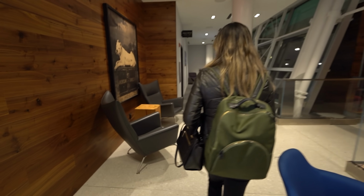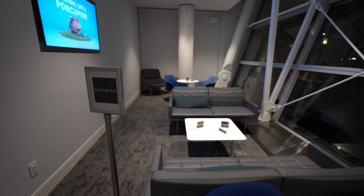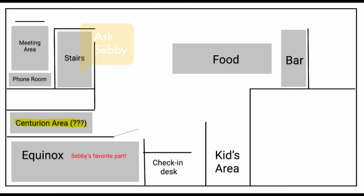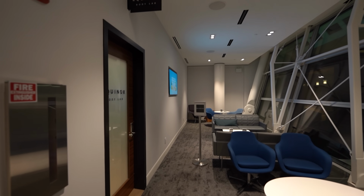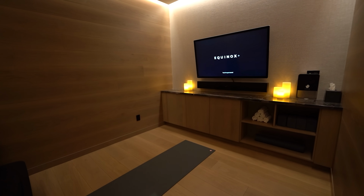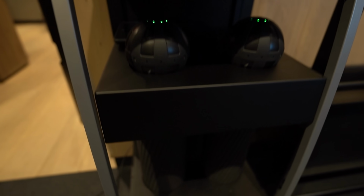On the left of the check-in area before crossing the bridge is going to be a Centurion area. I think they're probably going to add a little bit more, but it's technically reserved. And then there is an Equinox area that I think is worth checking out. So if you are someone who's interested in this, put your name down here first. The rationale is that it's pretty small and there might be a line depending on how busy the airport is.